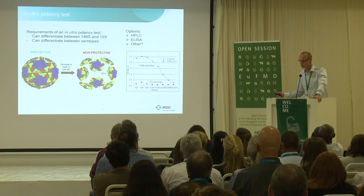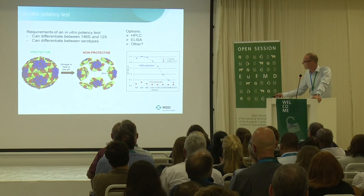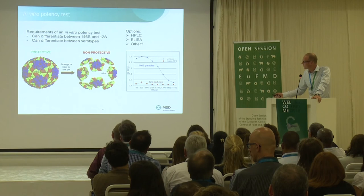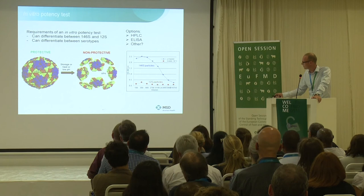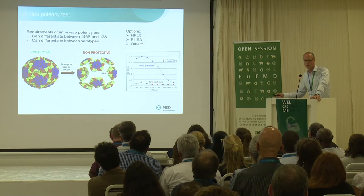So there are many options already described in literature. Could be HPLC, could be ELISA, could be anything else. And this is an example of what it could be, that you have the intact capsids diluted in an ELISA plate, and the same sample is heated, so you have only the pentamers. And there's a nice discrimination between one and the other. So that's what we were looking into.